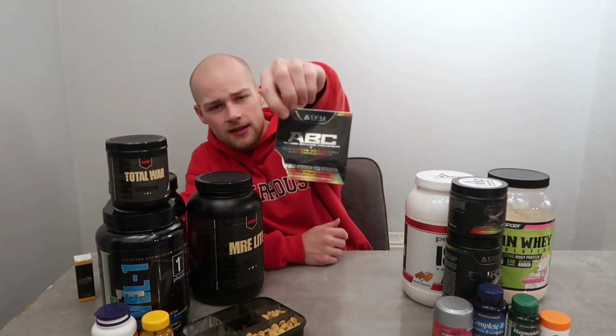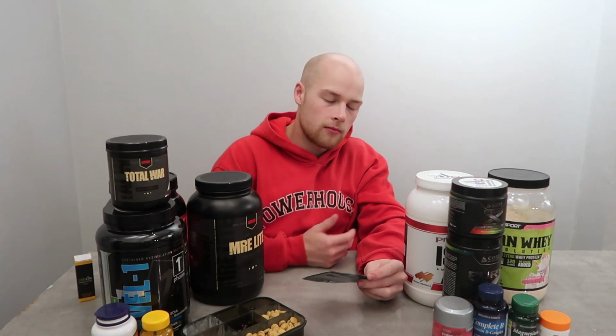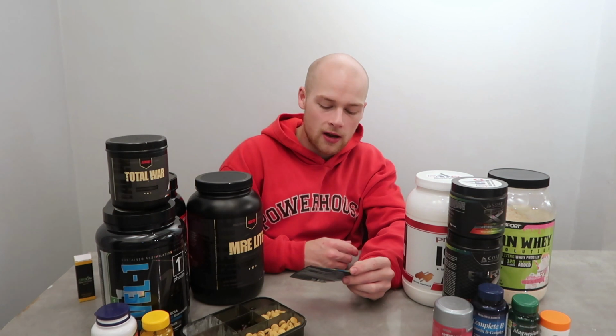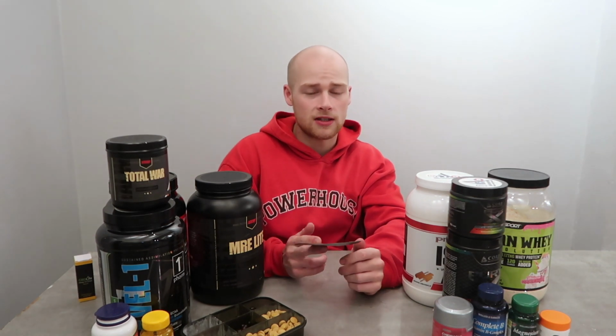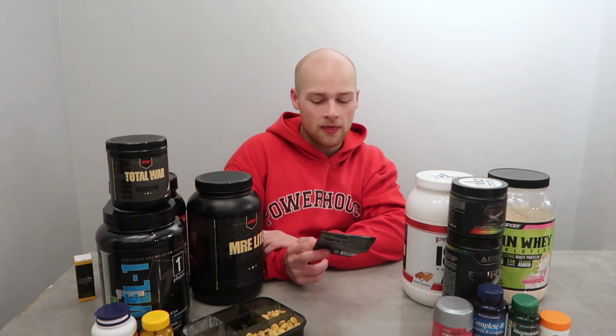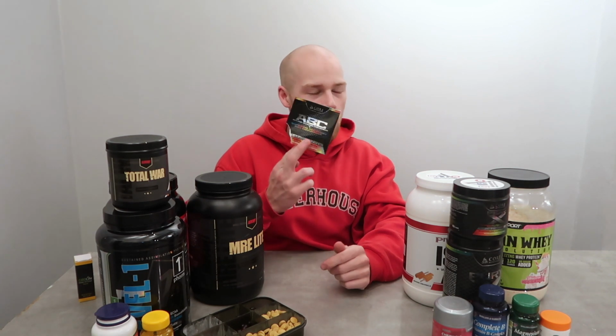Which is ABC. It's the BCAA type supplement. It's amino acids, beta-alanine and citrulline malate blend. With citrulline malate, really good for pumps. I used this the other day on my upper session. Pumps were really good from the citrulline malate. However, the flavour on this tastes like dog shit, right? Not gonna lie. This stuff, unreal.